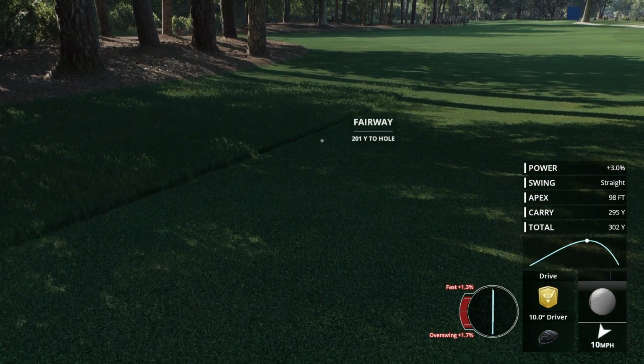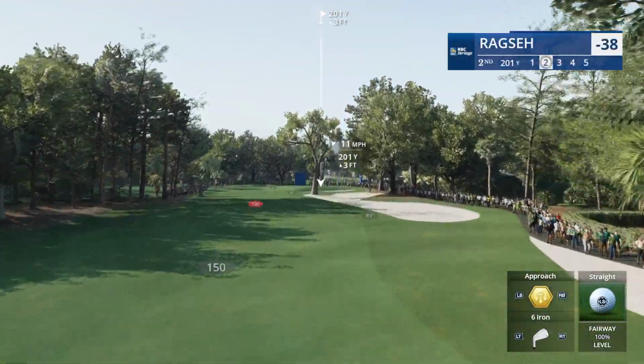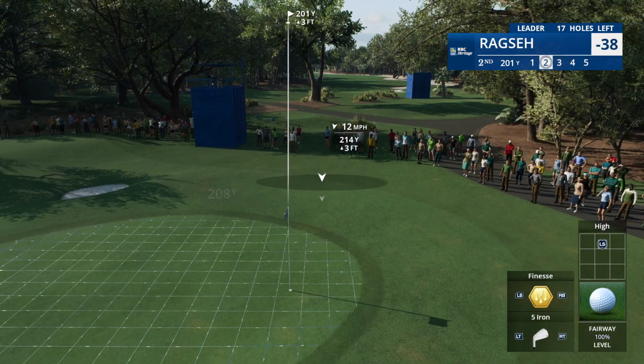And this round starting off strong after the birdie at the first. This in the fairway at number two. Superb position right in the fairway and 200 yards to the flagstick.